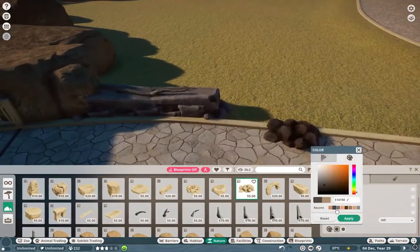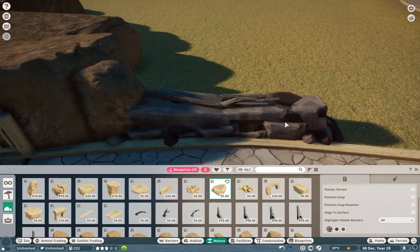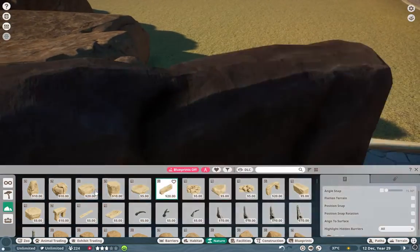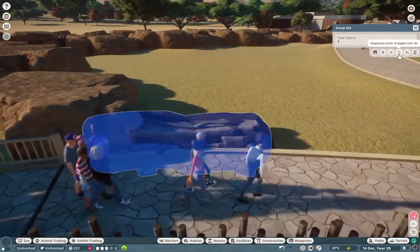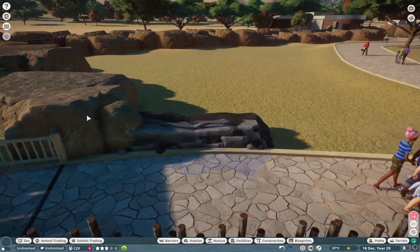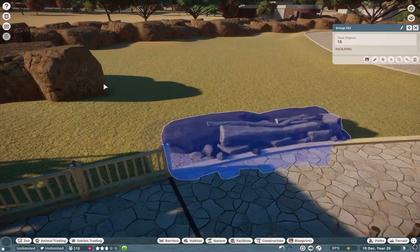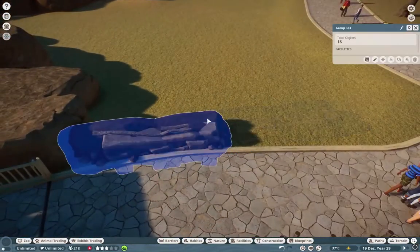My name is Raiju, and in today's video we built a habitat for the warthogs. Now, I'm really proud of how this habitat turned out. I just wanted to fill that gap in between the safari ride queue exit area and behind the meerkat habitat, and I'm really happy with how it turned out. I really like how it did. I might add some stuff here and there.